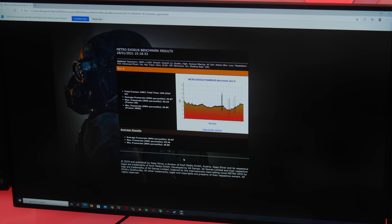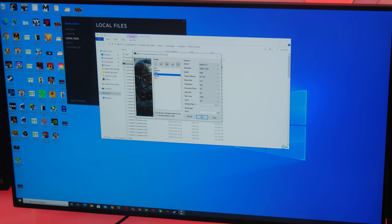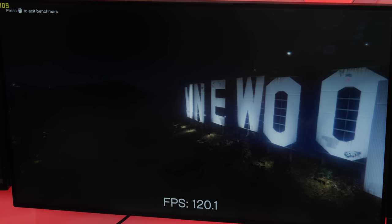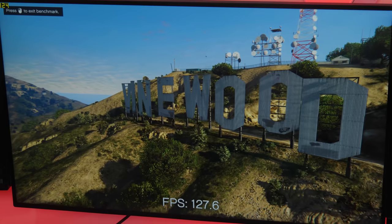So an average frame rate of 33. You don't want to be running Metro Exodus 4K with RT enabled. So let's go ahead, close this, and we'll bring up our next game. Our next game is Grand Theft Auto 5. We've got it in 1080p. Let's go ahead and run the benchmark.